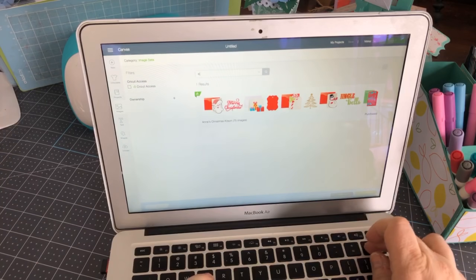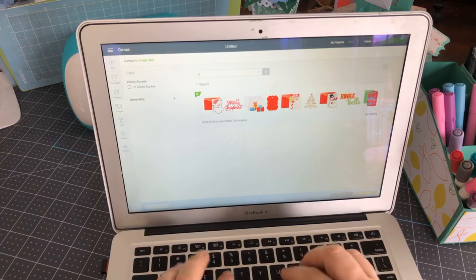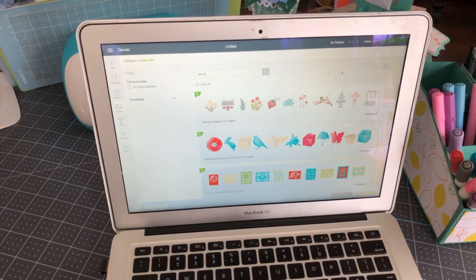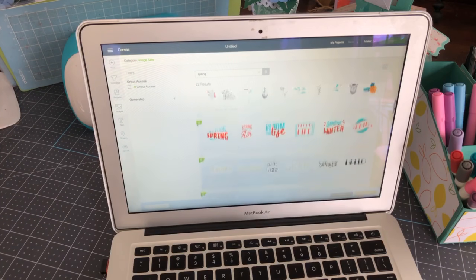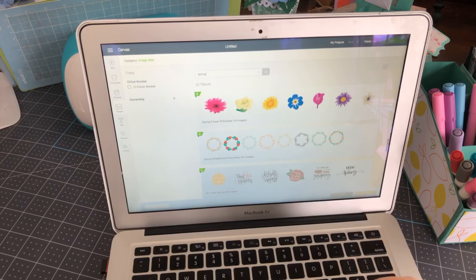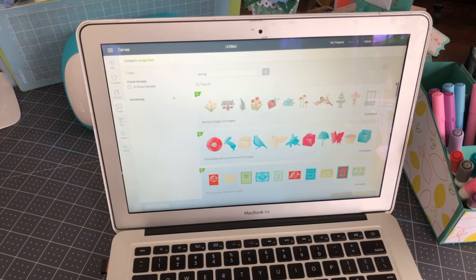So you can go in here and play and just put words in that you think. Like this one here, I did spring, and you'll be happy to find all kinds of spring images. Not all of them are yours if you're an Access member. Some of them might be things that you purchased along the way that isn't covered in the Access subscription. But all of the old cartridges that you used to buy at the store are here, and most all of them are part of Access now.